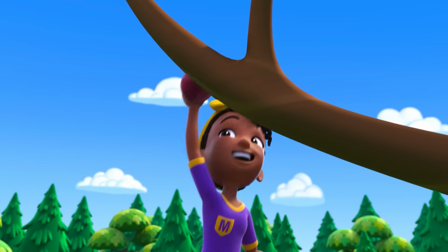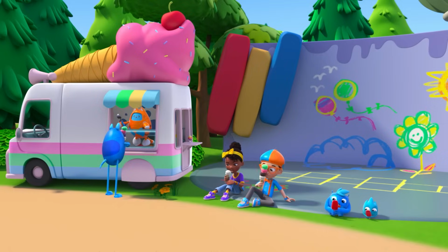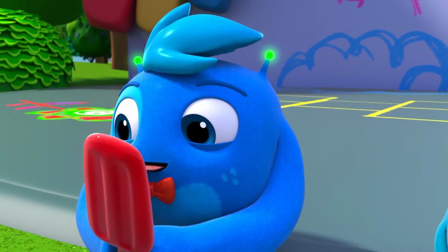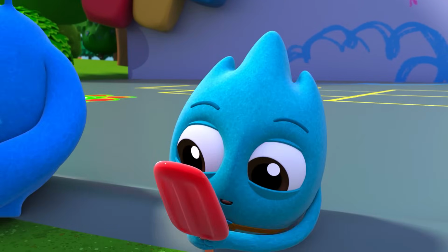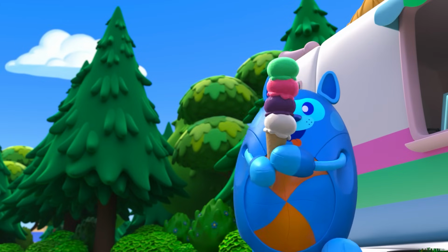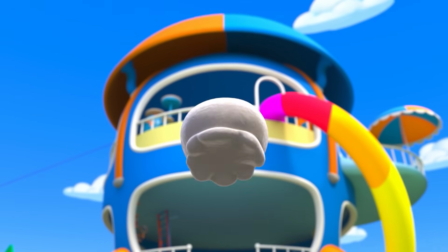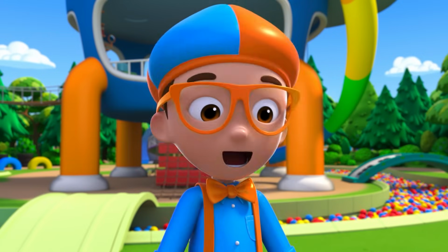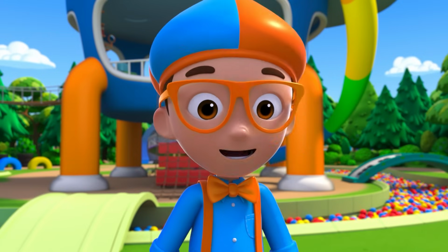Hey, Miss Sun, let's have some fun. Eating ice cream when the weather's hot. Please be careful or it will drop. The crew's eating popsicles, one for me, please. Whoa. Oh no, watch out! Boom's got a brain freeze. I like two scoops on my ice cream cone. I'm excited, I can't wait.